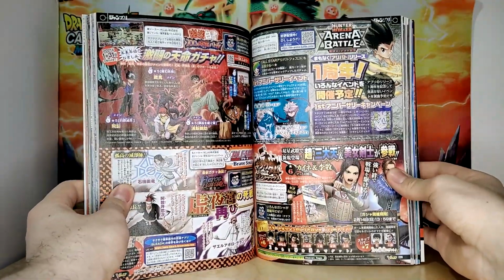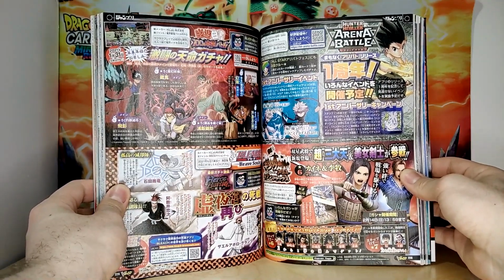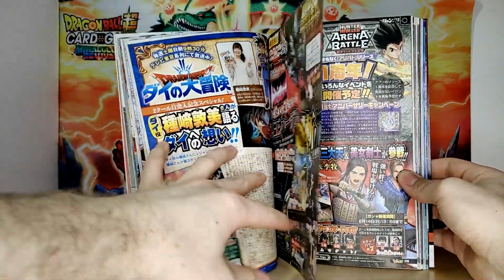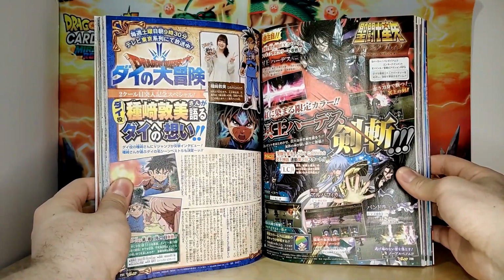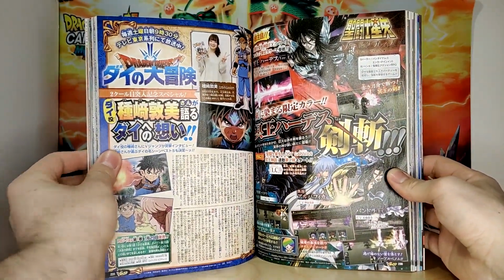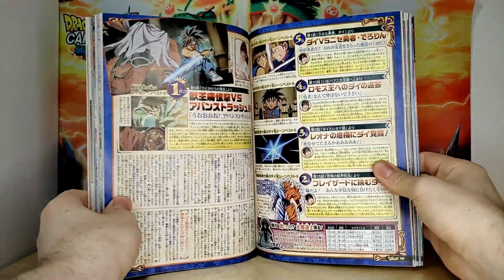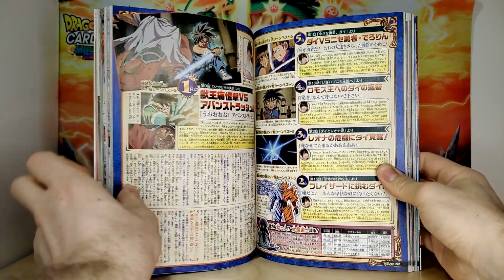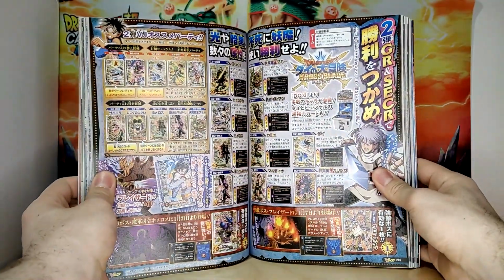In VJump, we have the Hunter x Hunter Battle Arena game, as well as the Kingdom 7 flags that we never know anything about. Yu Yu Hakusho, Bleach Brave Souls, Dragon Quest, of course. Some Saint Seiya stuff as well. Oh, and funny enough, oh wait, that's actually an older issue of VJump. I thought that was going to be the next one. There is actually a Dragon Quest cover that is going to be on the next issue of VJump, and I should be getting that pretty soon, so definitely look forward to that. That is the one where the Goku and Frieza EZA is teased, by the way.